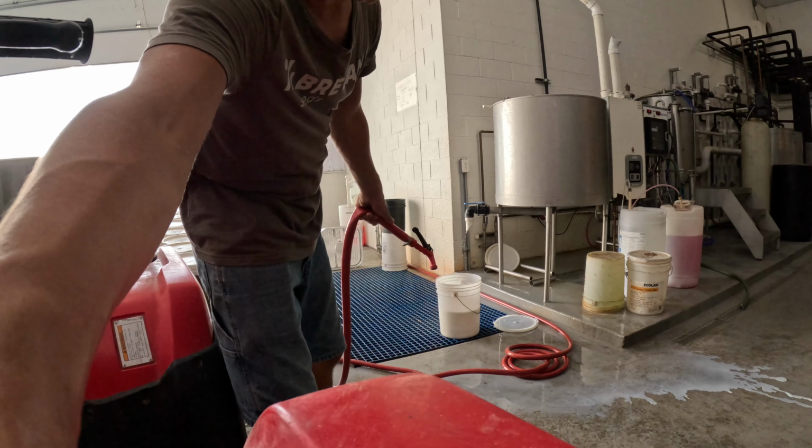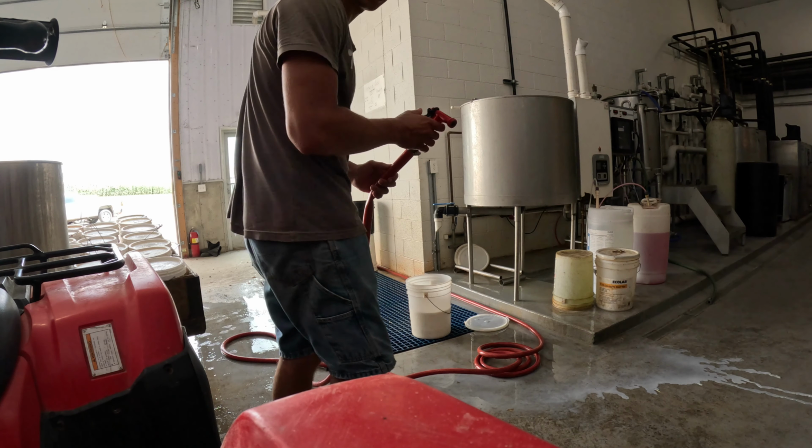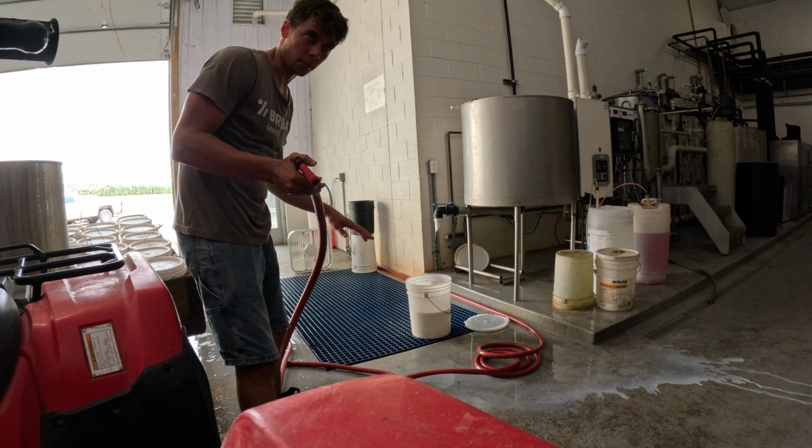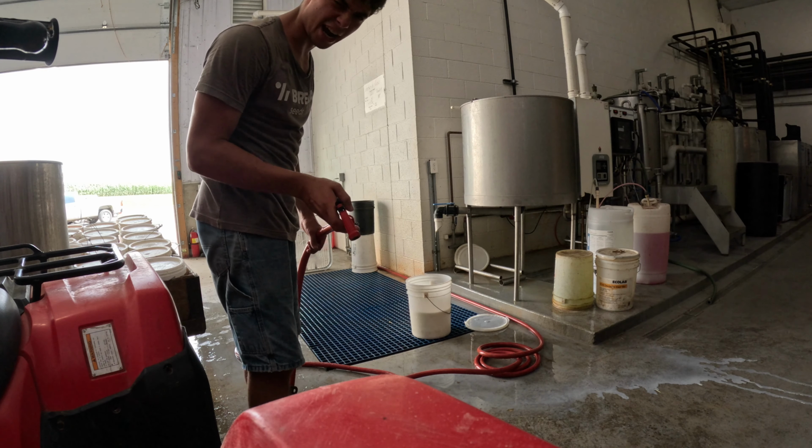This half bucket here, I'm going to do electrolytes in. Put electrolytes in it, mix it with water. We'll give that to calves that aren't doing the best and they are dehydrated.